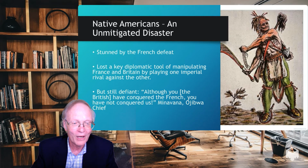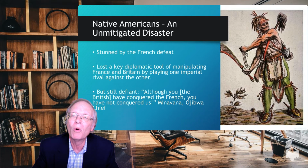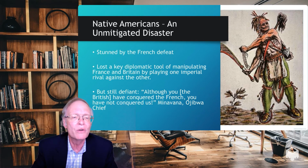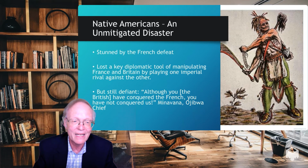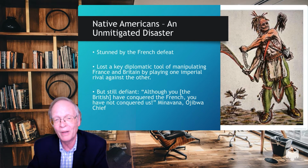Okay, while the settlers were heading west, there was one group for whom the French and Indian War was an unmitigated disaster. Warriors like the Iroquois warrior shown in this picture were stunned by the French defeat. How could this have happened? And how could the French have negotiated a peace treaty and given away Indian lands? Even worse, the Native Americans lost a key diplomatic tool. Historically, they had successfully manipulated France and Britain by playing balance of power politics. That is to say, they side with one power and then the other.